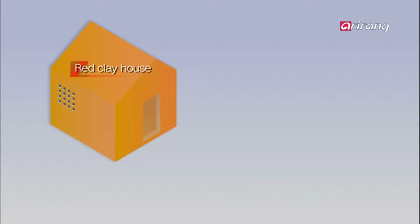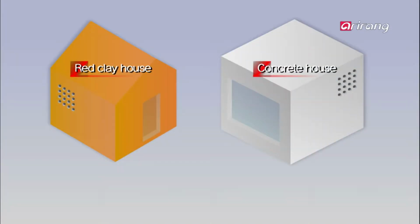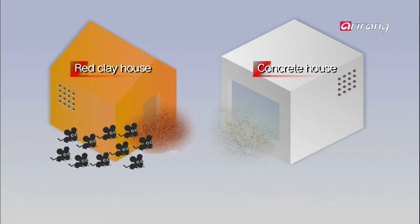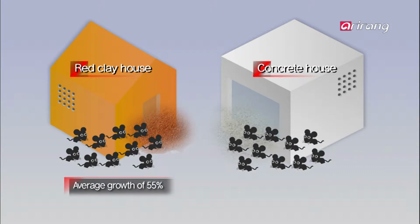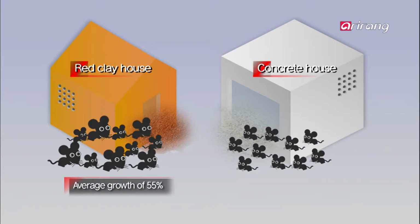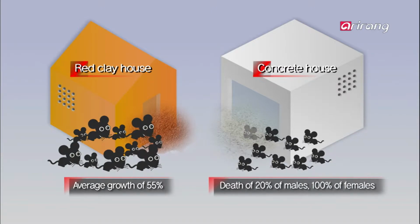The results were astonishing. The mice in the red clay house showed an average of 50% growth, while the mice in the concrete model house did not grow at all. And that's not all. 20% of the males and 100% of the females in the concrete house died.